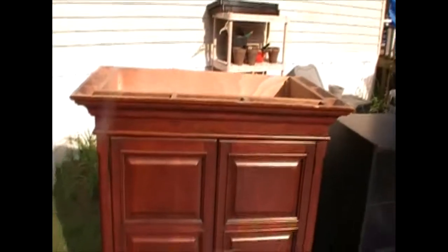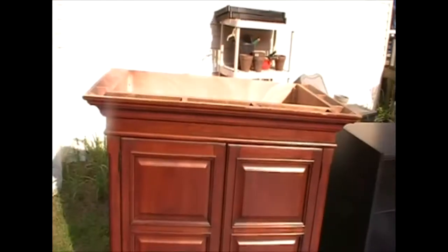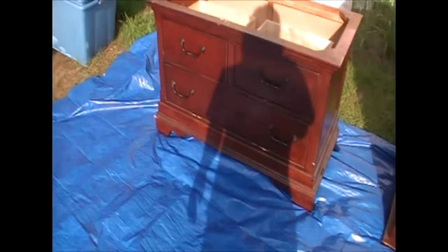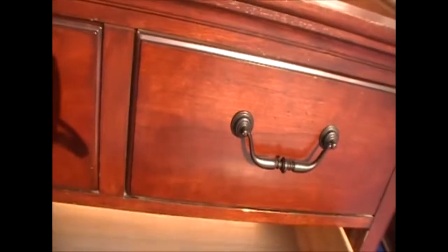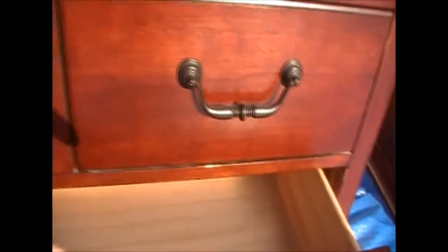The next big pieces here are this humongousy thing, which sits on top of this not as humongousy thing. Apparently this has real drawers in it because you can see the drawers, but this doesn't look like a bad quality item here. It looks like it's actually some really good wood. One big drawer on the bottom. Just does have paneling on the bottom.